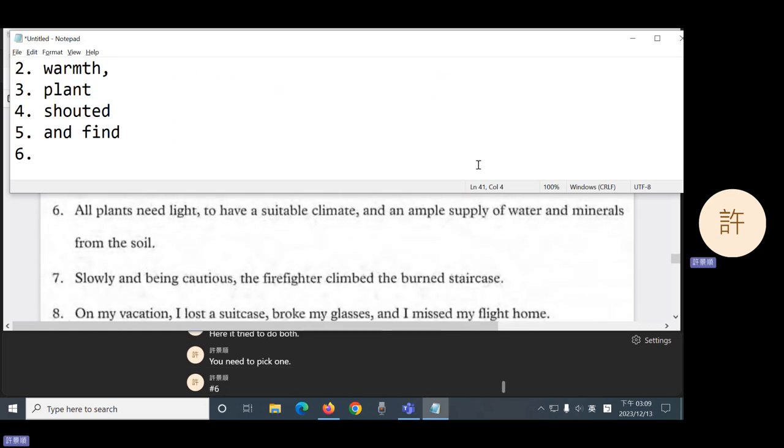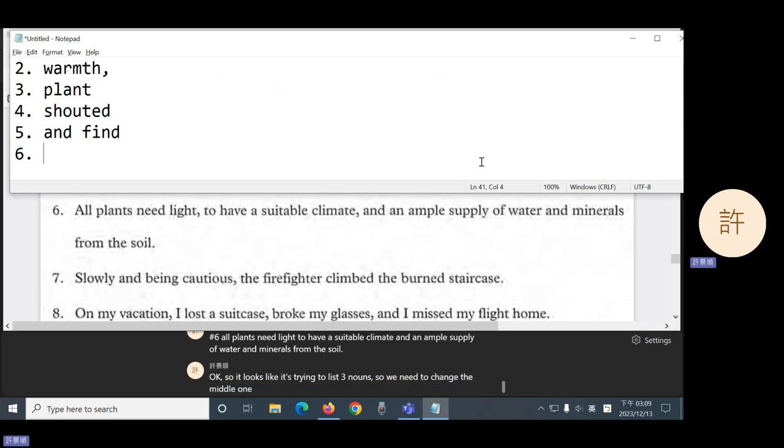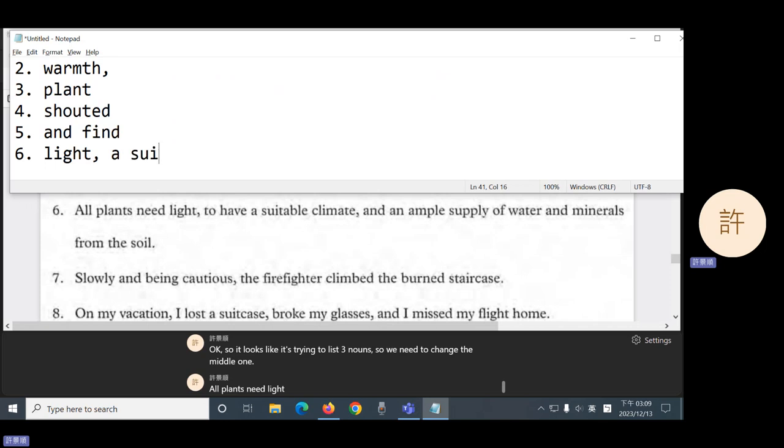Number six, all plants need light to have a suitable climate and an ample supply of water and minerals from the soil. Okay, so it looks like it's trying to list three nouns. So we need to change the middle one. All plants need light, a suitable climate, and an ample supply of water, blah, blah, blah.